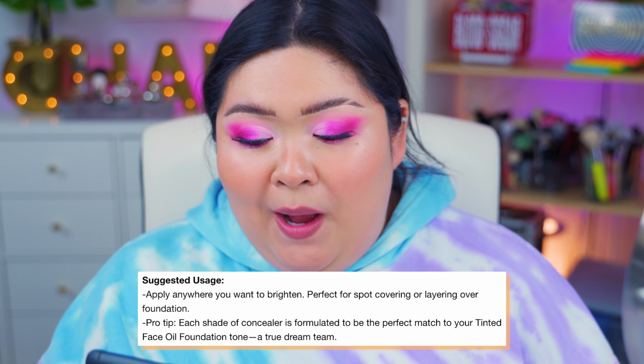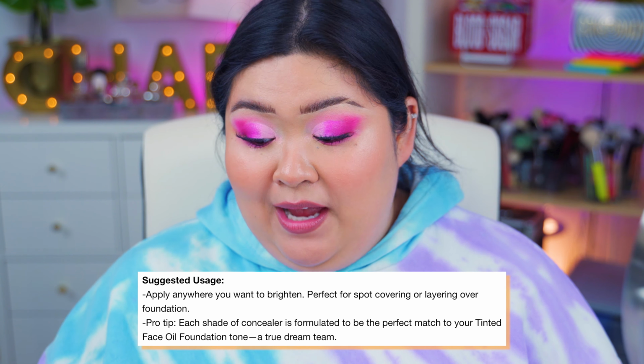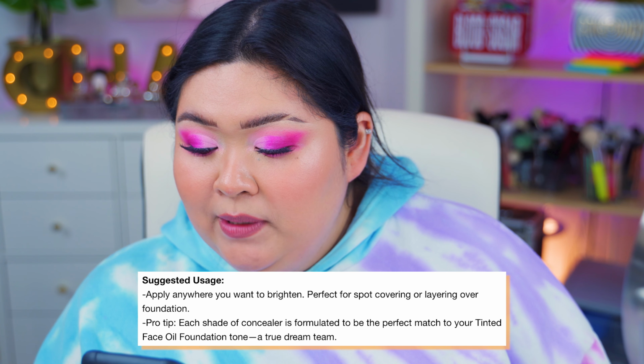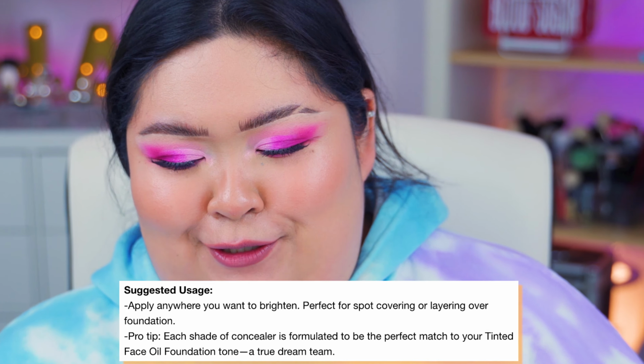It's perfect for spot covering and layering over foundation, which I don't have any foundation. I just have this concealer. Pro tip is each shade of concealer is formulated to be the perfect match for your tinted face oil foundation.